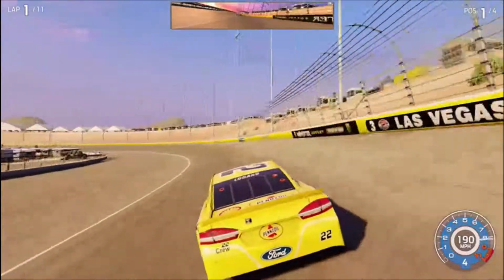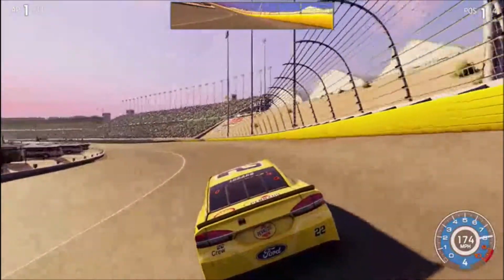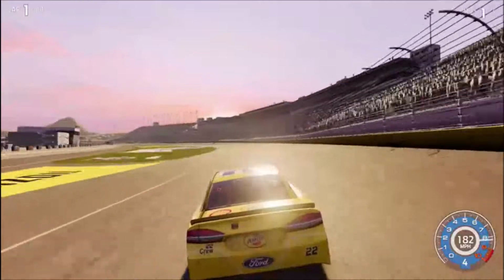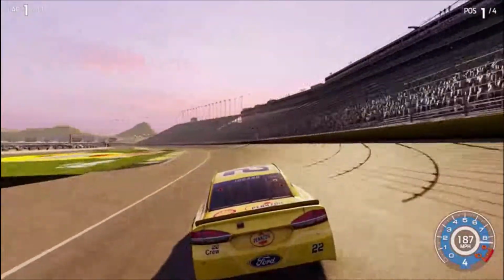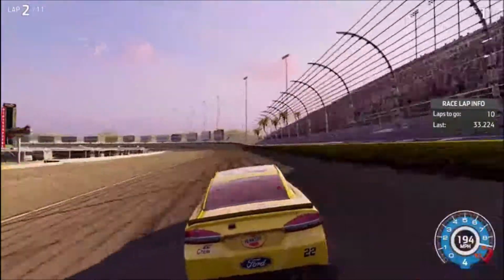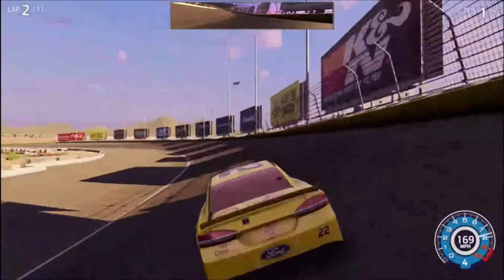Right off the restart, it's side-by-side racing pretty well. Maybe one guy slows down, but at some point they get a run and get back up side-by-side. So for the first 2 or 3 laps, it's what we think it is. It's kind of pack racing. And then at some point, the top 5, top 6 maybe, all break off.